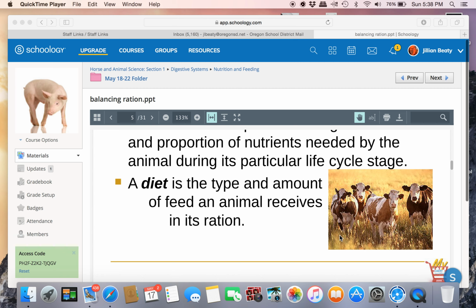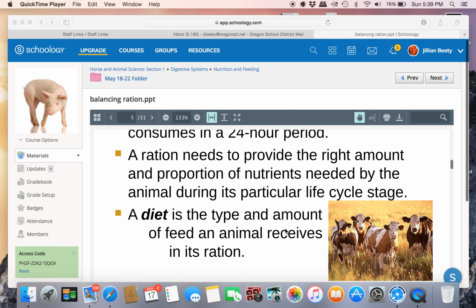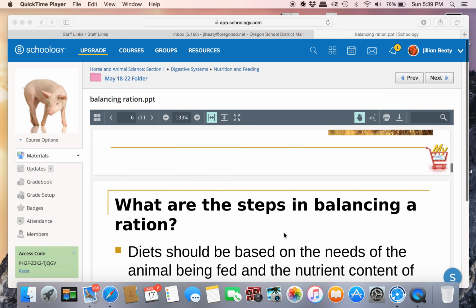When I think about my diet in COVID-19, or the type of feed and the amount that I eat, it is really not as balanced as it should be because I have access to a lot of great things that normally would not be accessible, right? When I'm stuck at school. And so that's the kind of thing we have to think about: what's available and what's going to give the best nutrition for our animals.